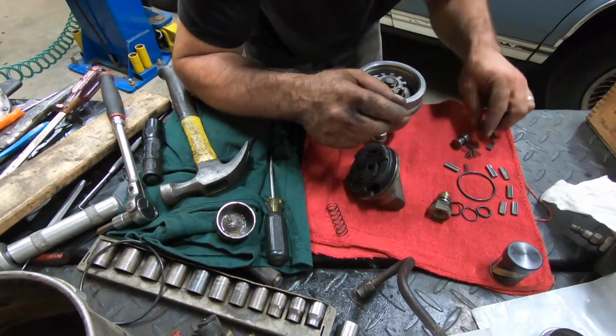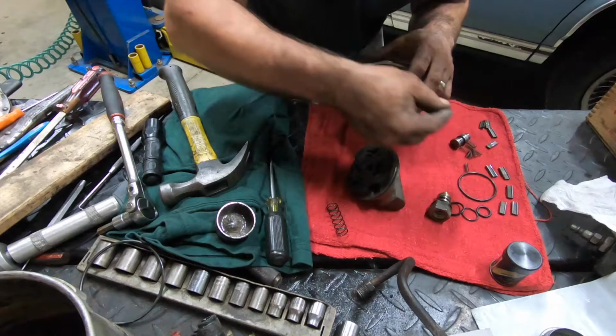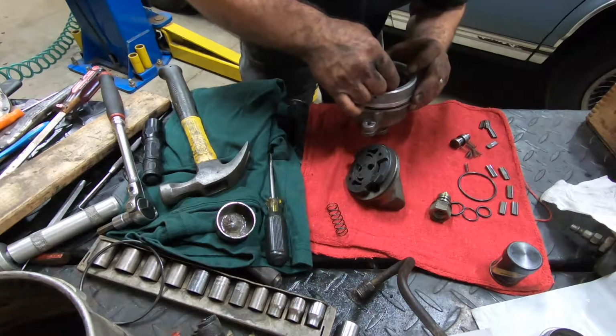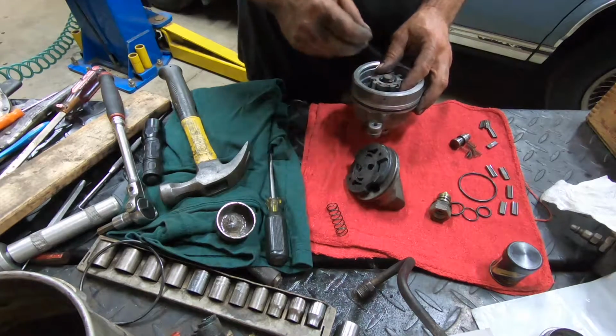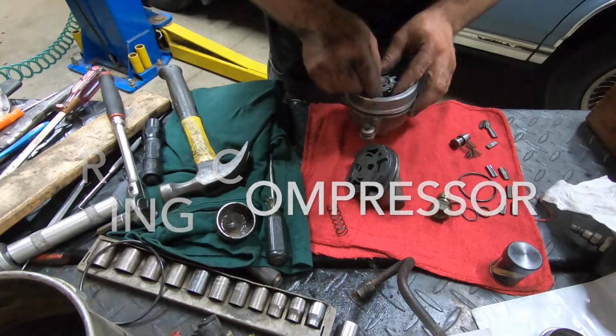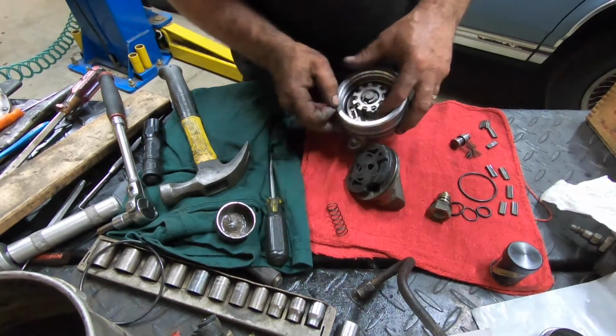I'm not quite sure how we're going to go about doing this. We're going to try doing it this way. I think I need a spring compressor. That's what I think I need. Like a hose clamp. Something.